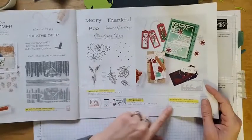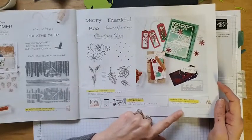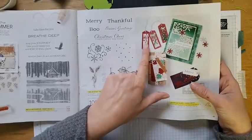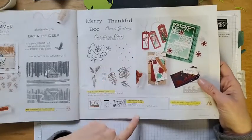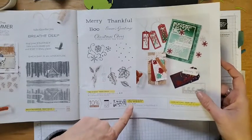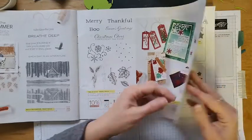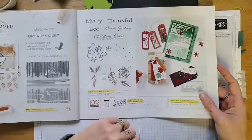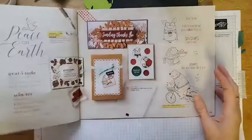I kind of like these gift-giving dies. They're not on sale, but they're really cute. Look how cute the little tags are with this one. You can make some, it's got little ornament die cuts, little snowflakes, presents, and then the little Santa with the deer. It's just a really clever concept, and I completely missed it when I went through the first time. So I think that's a really fun die set, actually.